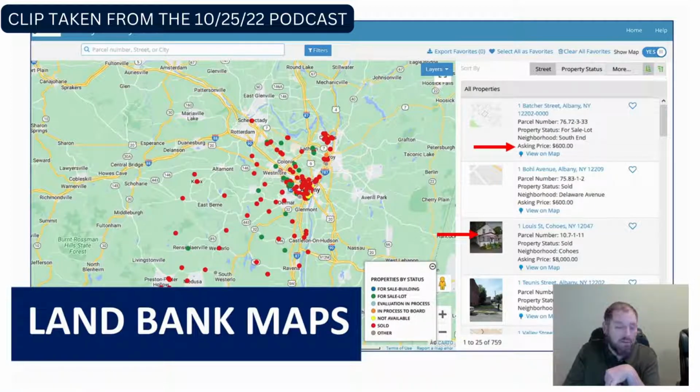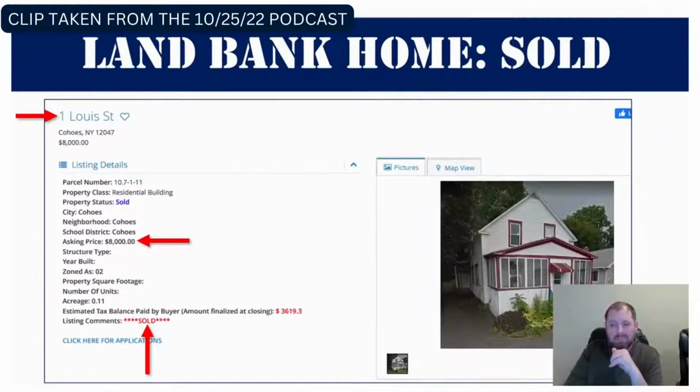So we can see here there were close to 759 properties in there. But we can see a lot of those are already sold. It's going to include sold properties, properties for sale, all different types. In fact, this first property, we could see, was one of the first properties that ended up selling for $8,000. And really, estimated tax balance paid by buyer, so $3,600. That's not too bad. That's actually a really great price. It looks like a pretty clean little house. I'm sure it needed work, but essentially you're buying them for under $10,000 at this point.